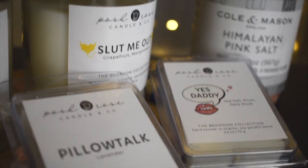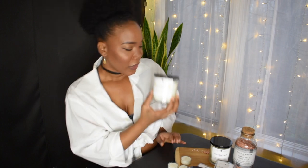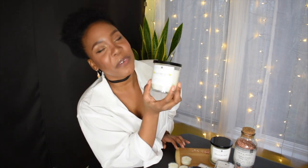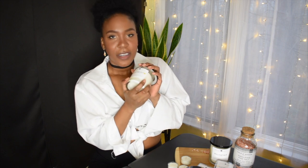Second, we have Let Me Out. Now, if you're on the dirty side of Twitter, you know about Let Me Out. All right. This is a grapefruit citrus scented candle. It smells so good. It's one of my favorites. Like, it smells so good.